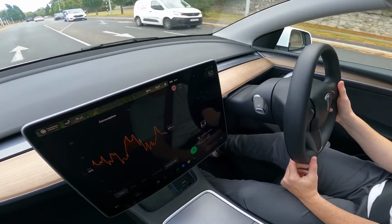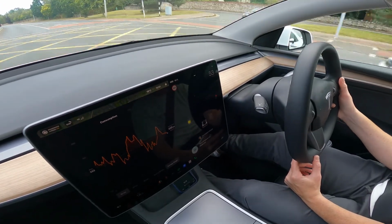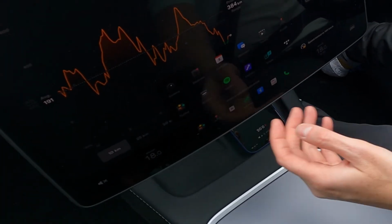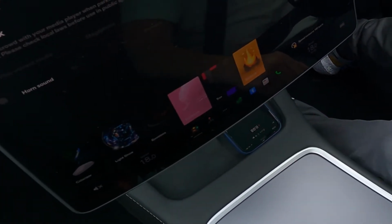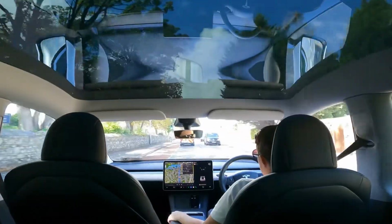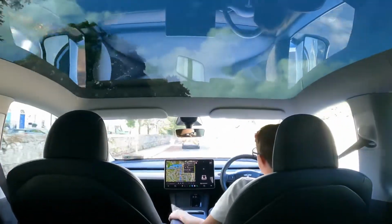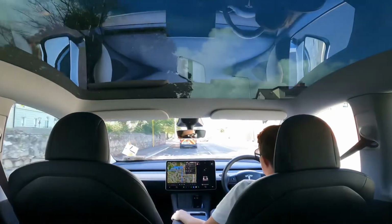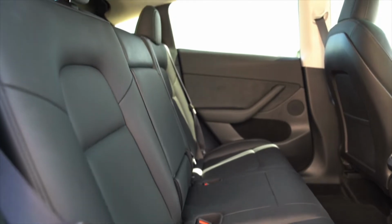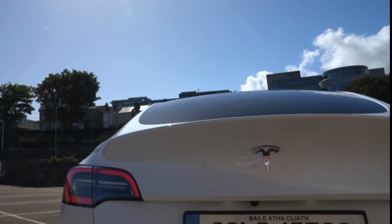There are 2 wireless smartphone charging pads and 4 USB-C charging sockets, enough for everyone to top up their devices during short or long journeys, and the minimalist cabin has plenty of space. All passengers benefit from the light and airy cabin created by the full glass roof, and the tall roofline leaves plenty of headroom, while the completely flat floor gives rear seat passengers that extra level of comfort.